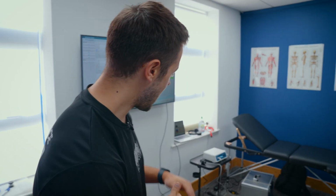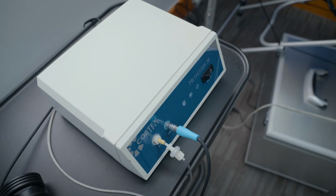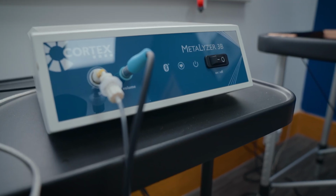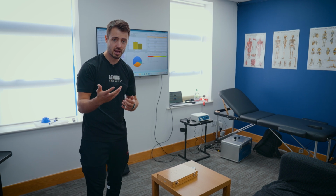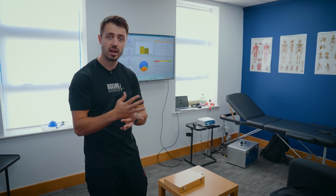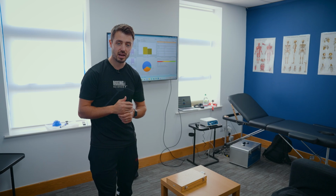USP of this room is that we've got the Metalyzer, which is a gas exchange machine. And this machine, you can do VO2 max testing, test your aerobic capacity, but mainly the reason why we've got it is to test an athlete's resting metabolic rate.